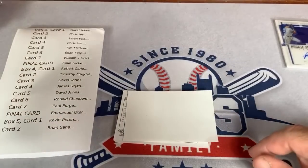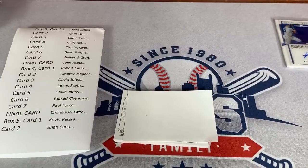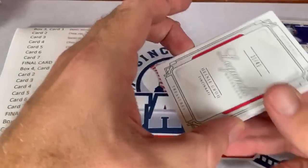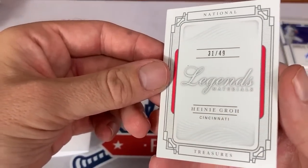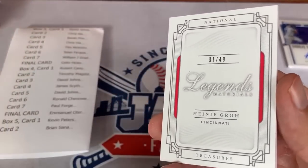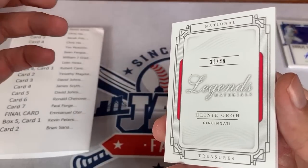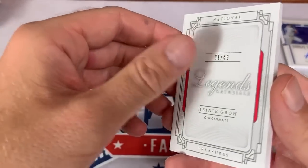All right, now it's the booklet. The last one, the final card, that's for Emmanuel. So, Emmanuel, you get the booklet. Let's see who it's going to be for you. All right, so the booklet, let's just get right to it. It's a Heinie Groh from the Cincinnati Reds, out of 49. Player used, that means they might have just thrown it on in the dugout or the clubhouse and not ever worn it in a game. Game used material is much better because it's more rare. So is it Groh, Mr. K? Heinie Groh from the Cincinnati Reds.